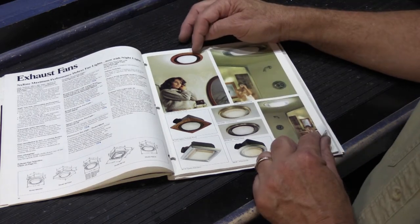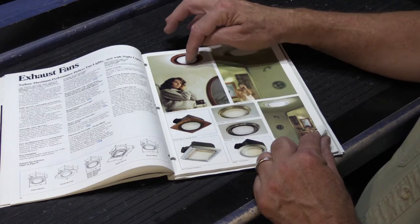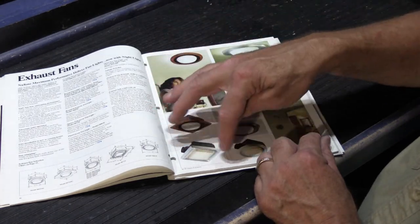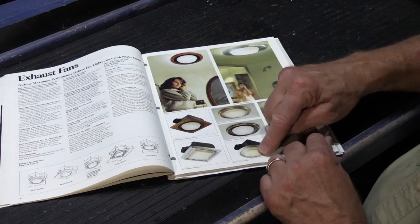And then we have some decorative fan lights. Here, this is early 90s, so we still had fan lights that had oak grills on them. Here's a round one and a square one. These are all better quality fans, so all of the lenses in them are glass, no plastic, except for the fluorescent one.